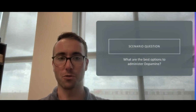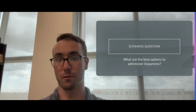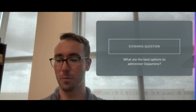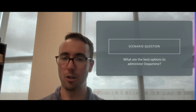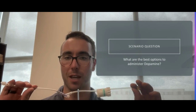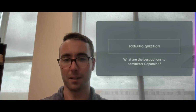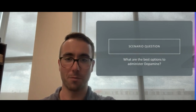So what are the best options to administer dopamine? Again, we can administer it through a Buretrol or a rate controller because those are both precise, and it obviously is a lot better than just trying to eyeball the drips per minute in the drip chamber. If we look, this attaches to a 10 drop set or a 15 drop set. It can't be attached to a 60 drop set because this equates to a 60 drop set, so it won't work appropriately.